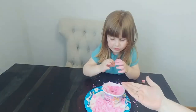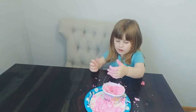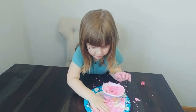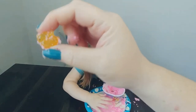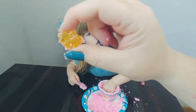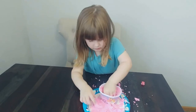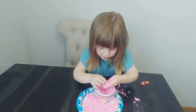Twin eyes! It's a little twin eye! Well, it looks like a mama and a baby. Ooh, these are kind of hard to see. So we've got little jelly beans. Jelly bean twins. These are called the Citrus Bean Twins.